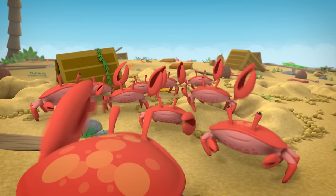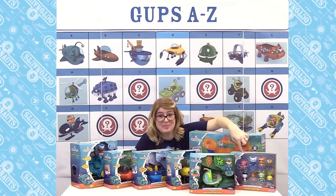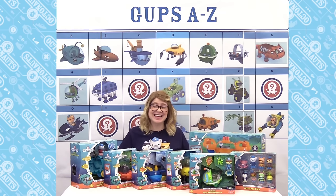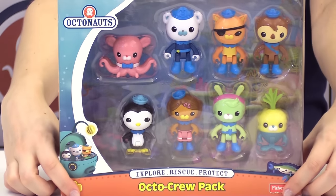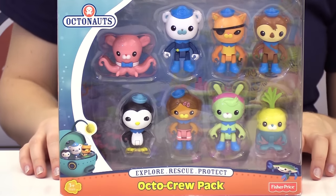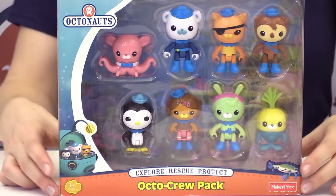How funny is that? And this is probably my most favorite Fisher-Price Octonauts toy, the Octo Crew Pack. You can get all your Octonauts in one great pack. It even comes with Professor Inkling. The Octo Crew Pack comes with all eight Octonauts figures. So cool. You got Dashy, Tunip, Tweak, Peso, Kwazii, Barnacles, Shellington, and of course, Professor Inkling.